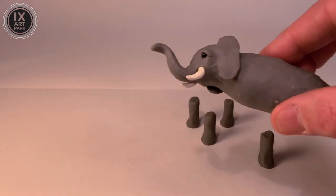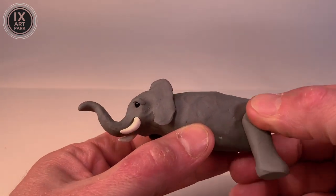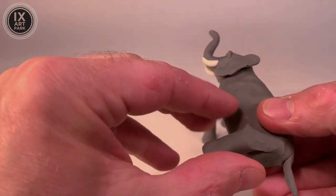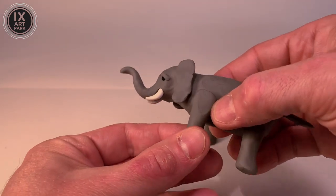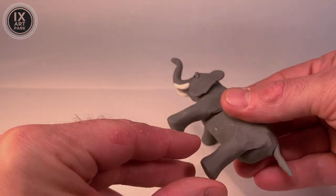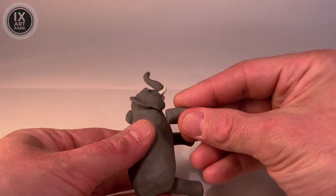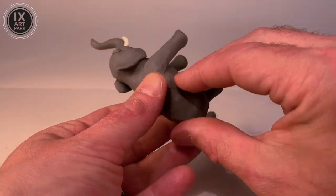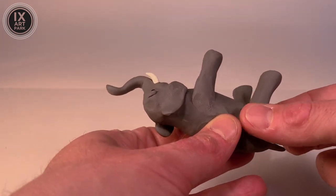And here's how we'll do it. I grab my elephant, I grab a leg, I gently press it against the side of the body, and I smooth it in. You're taking the smaller piece, and you're gently pressing it against the side of the body. Many artists want to put the legs on the bottom of the body, and of course, that's okay, but on the side of the body, we create that shoulder, that hip, and then you're just smoothing the smaller piece into the bigger piece. Press that leg against the side of the body, smooth it in.